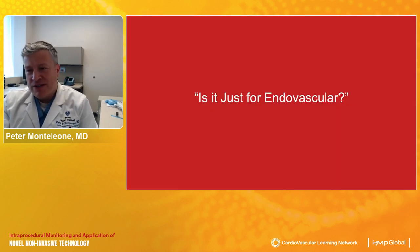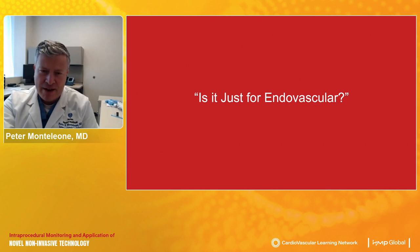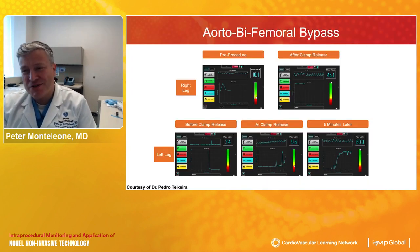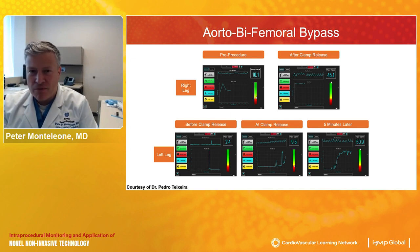You can ask more questions. I'm an interventional cardiologist. One of my close colleagues and partners here is a vascular surgeon like those represented on our panels. Dr. Pedro Teixeira here in Austin has used this for some of his surgical cases. And it's really quite remarkable to see what happens when you perform aortofemoral bypass, for instance. So this was a case where aortofemoral bypass was completed.